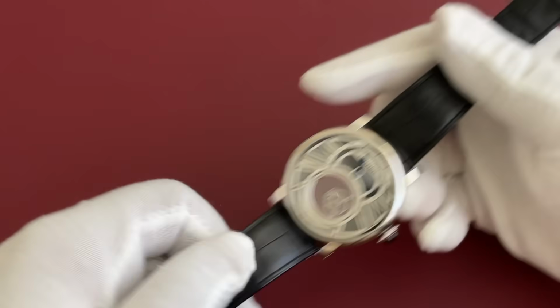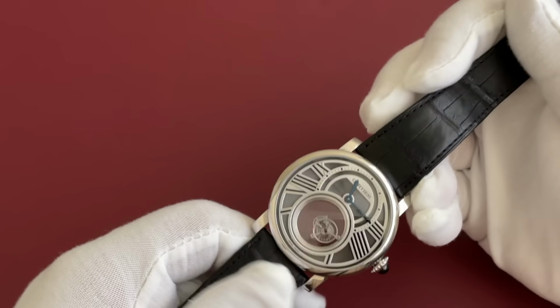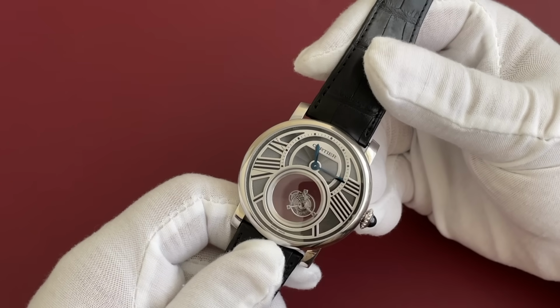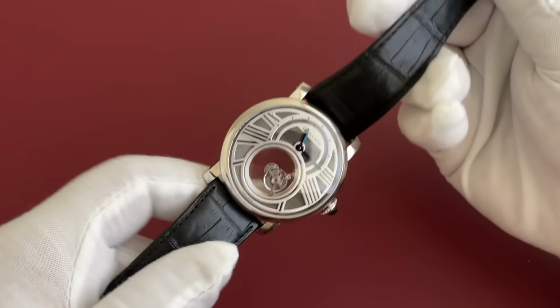The first one here is the most special, and it is the Cartier Mystery Double Tourbillon. Now, I know this watch very, very well because I used to work for Cartier, and over 10 years ago, I was working for Cartier right when this watch came out. Now, this is a very special piece.